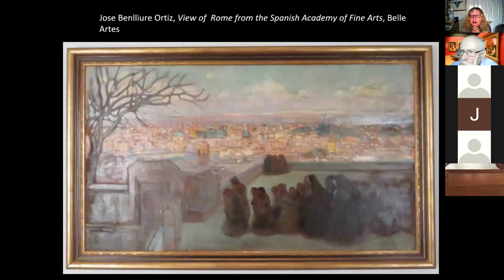So I've mentioned the Benlliure family. This is the son. So he's got his mother's name at the end, Ortiz. And to save confusion, because there are three Benlliures, the sculptor is Mariano. I always refer to the son as Peppino, and then otherwise we have too many Benlliures. And I know it's a strange name, and you have to think of that double L as a sort of Y sound, Benlliure. Anyway, Benlliure's son, Peppino, he also obviously goes off to Rome to study.